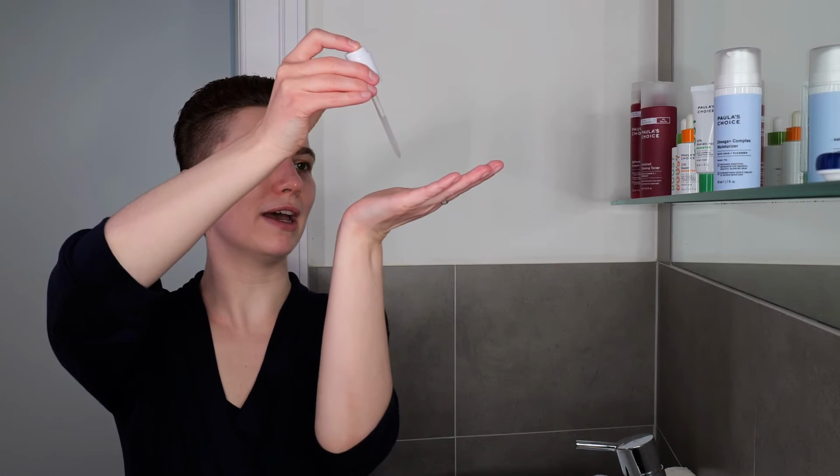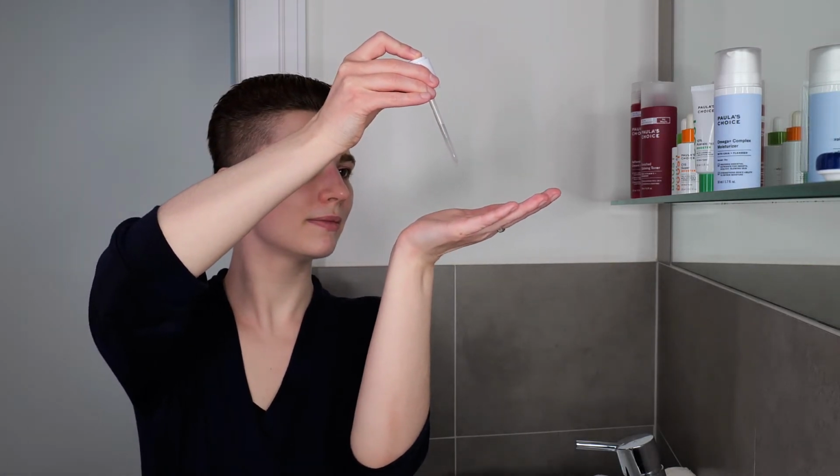So I'm going to use about 4 drops in the palm of my hand. Just used 4 drops. Which is about that much. Rub your hands together and then gently blend it all over. You can also dispense the product, like the drops, immediately onto your face if that's easier for you, and then start blending. That's fine too.